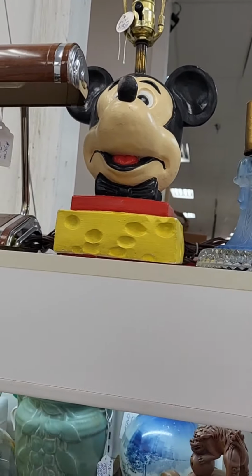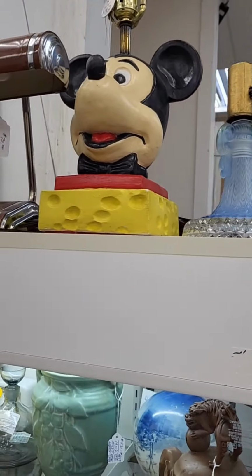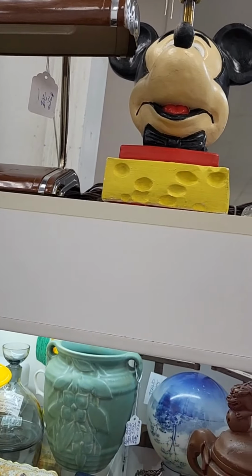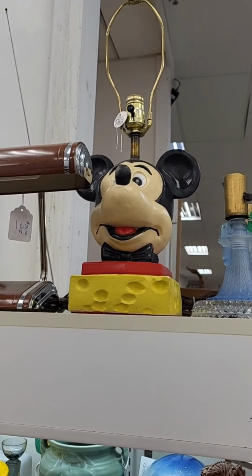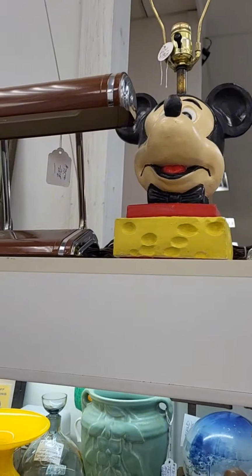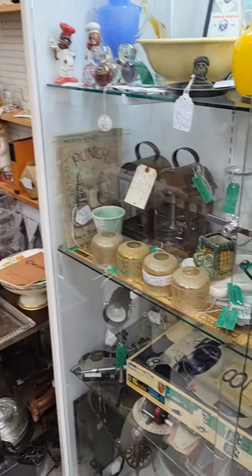It's a Mickey Mouse lamp. Oh, I wonder how old that is. Definitely been repainted, but it's still definitely antique. I would say 60s, 1960s, maybe 70s. I could be wrong. I'm always wrong with years. I'm just guessing. I don't know.